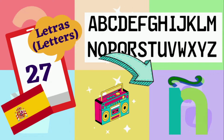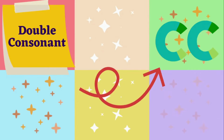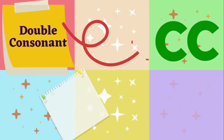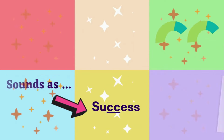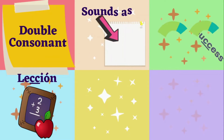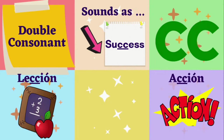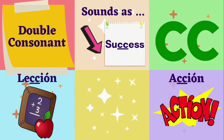So, coming to double consonant CC. It sounds as in the English word success. Examples or ejemplos: lección, acción. Let's repeat. Lección, acción.